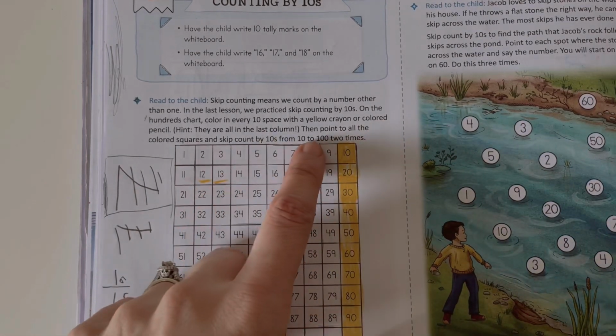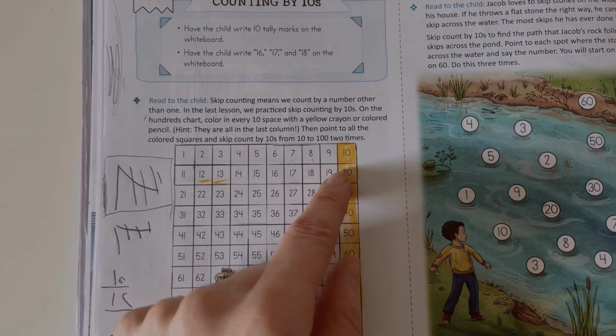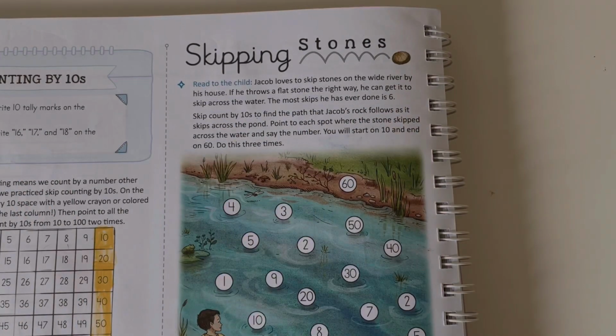Hint, they're all the last column. Then point to the colored squares and skip count by tens from 10 to 100 2 times. So she did that. And then here is another activity that they will practice for counting by tens.